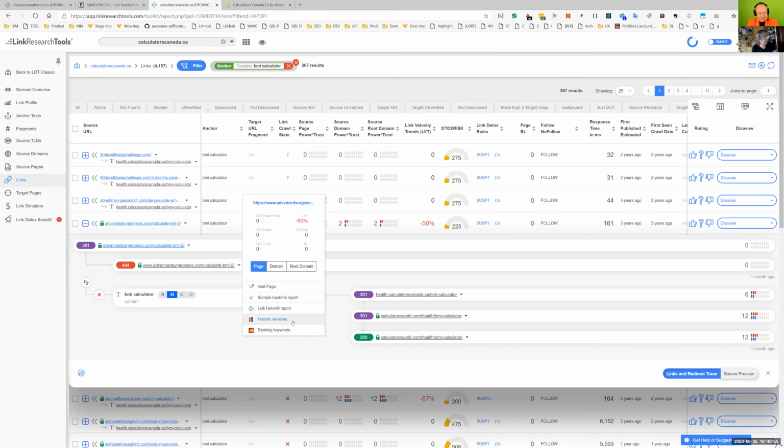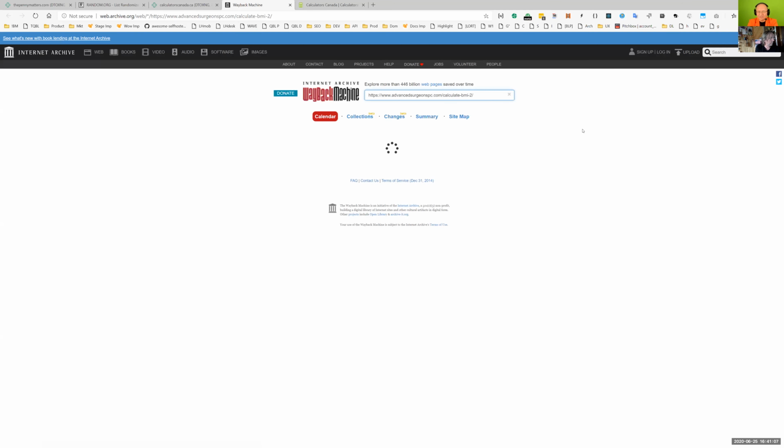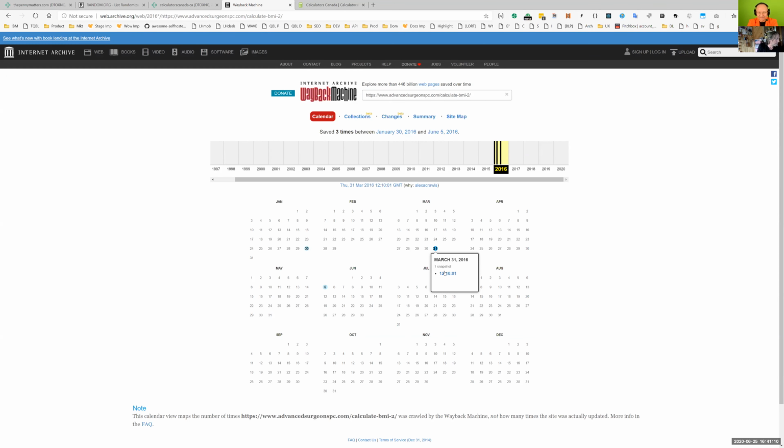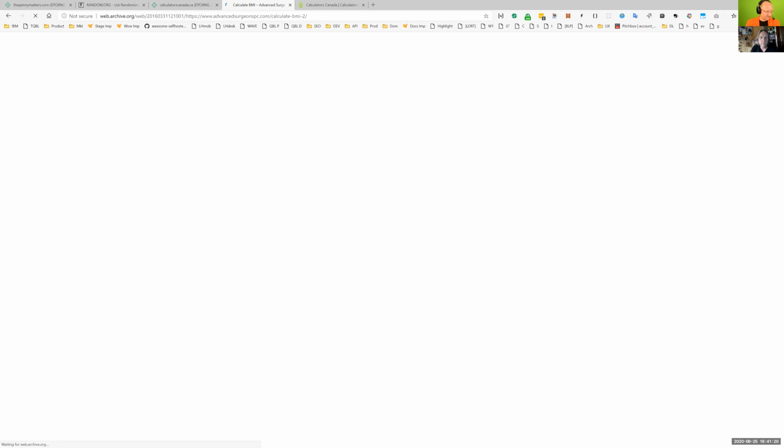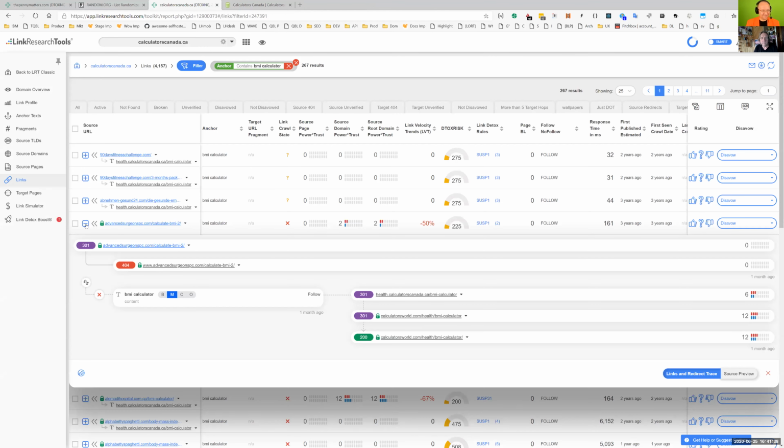And here we can simply click on this context action and try to find a historic version in the Wayback Machine. You're not always lucky with that, but it looks like I am. And then we could look at what was going on back there. Oh my God, my virus scanner goes off. Malicious object detected. A Trojan. Did you know that you could have Trojan viruses in the web archive? I didn't. Here it is, the warning. Okay. You learn something new every day.